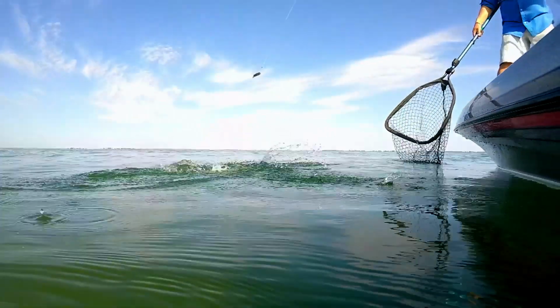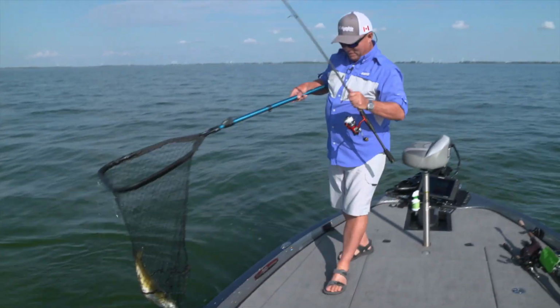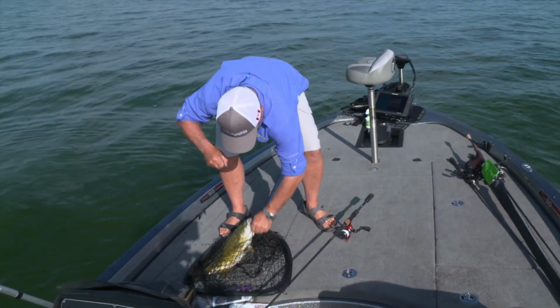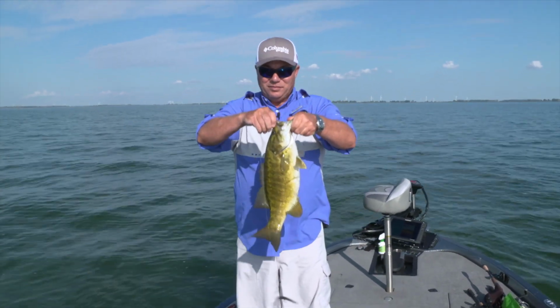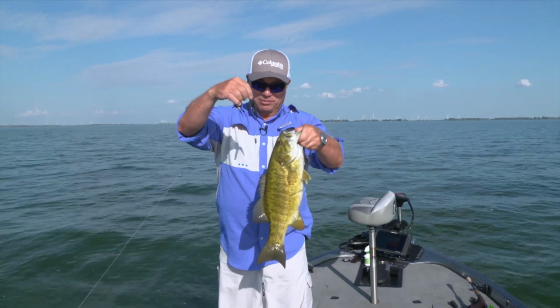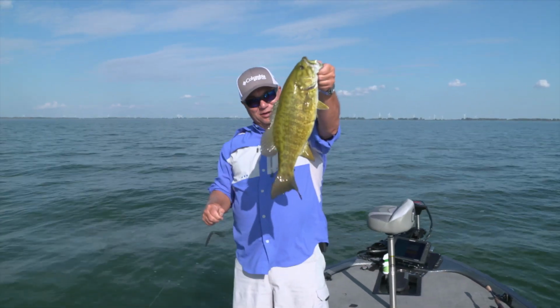And this is a good one right here. Oh yeah, come on up, baby. Doesn't want to jump, but it definitely is bulldogging around. There we are. Oh yeah, that's not a bad one. Skinny guy, but definitely pretty nice. Pretty nice fish right there. That's on a black Max Scent General, and look at that. That's a good one right there.